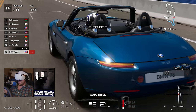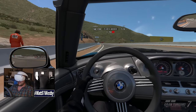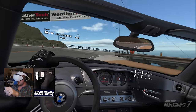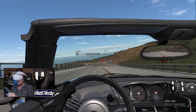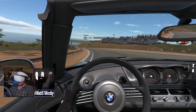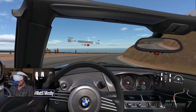Let's try this again. Okay, so we've got that out of the way. So let's see if we can actually drive a car. So third gear. Okay. This is the weirdest sensation. I am moving, and my brain is telling me that my center of gravity should be shifting as I'm going around a corner, but I'm sitting still. I think I might just do a little bit of this to help with it.